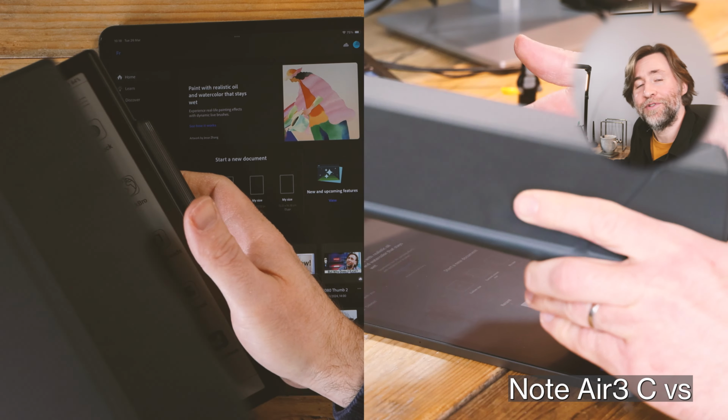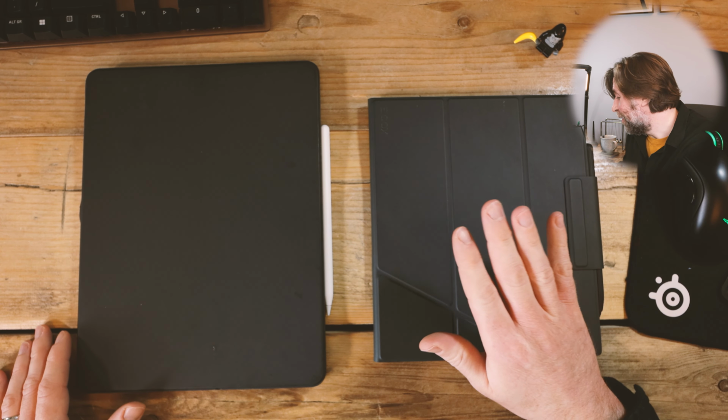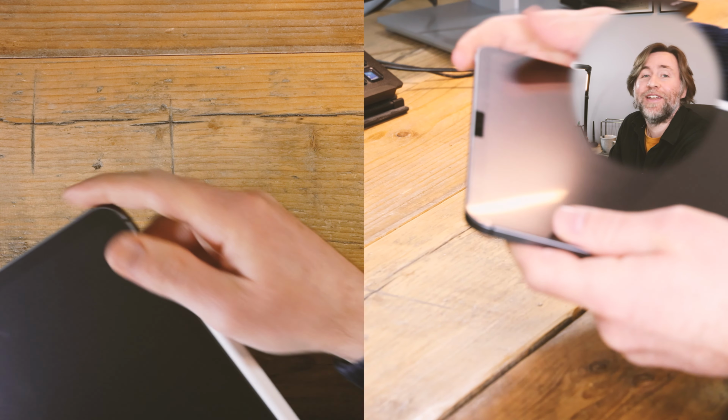The Onyx Boox Note Air3 C versus the Apple iPad. This is e-ink versus IPS. This is a comparison that, although it doesn't seem to make much sense comparing an e-ink tablet with a tablet with an IPS screen, an LCD screen, it's a question that I'm simultaneously told there's no reason to make, and I keep getting asked about it as well.